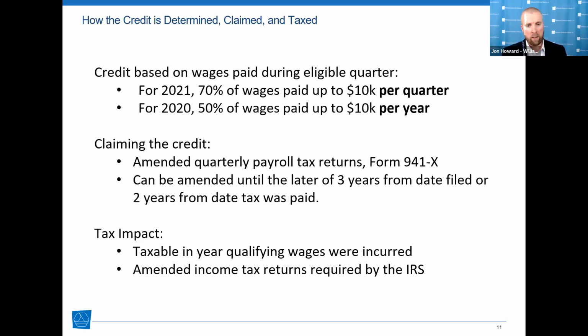For 2020, the credit is based on 50% of wages paid up to $10,000 per year for each employee. So 2021, $10,000 per quarter for each employee. 2020, $10,000 per year for each employee. So if you had one employee making $40,000 annually, or $10,000 per quarter in 2020, you would have a maximum credit amount of $5,000 for that employee.